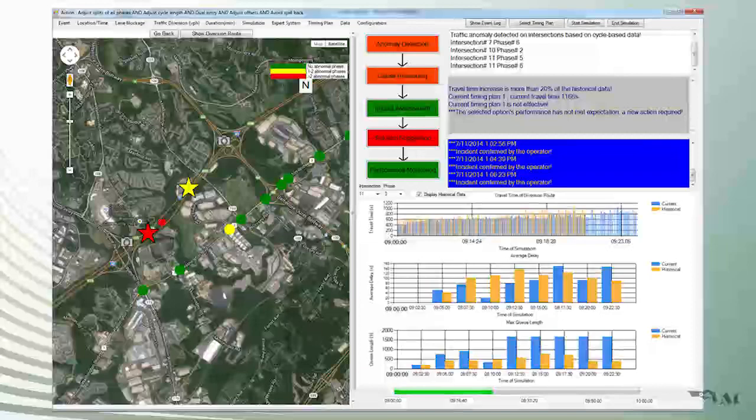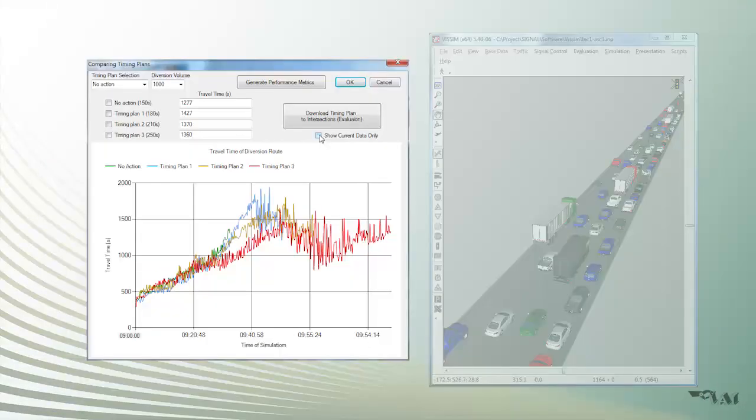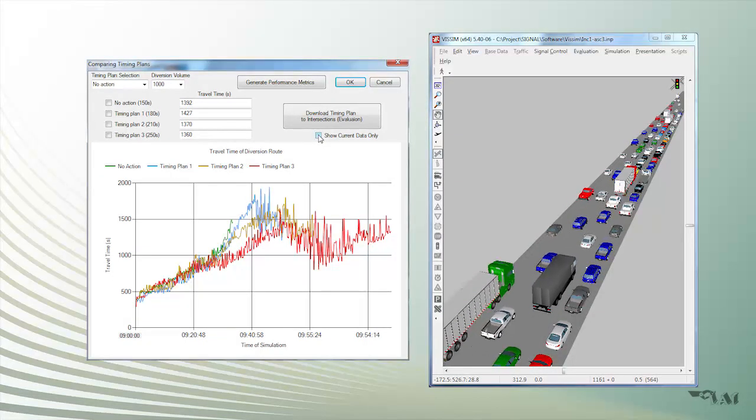Once the new timing plan is accepted and implemented into the network, the expert system continues to collect data and monitor the network performance. This dynamic anomaly monitoring and solution suggestion process continues until the incident is cleared and the diversion traffic diminishes. The original timing plan is then restored and traffic returns to normal.